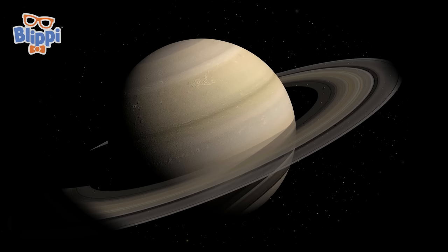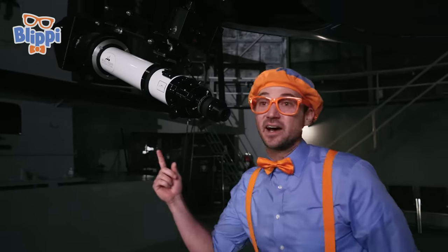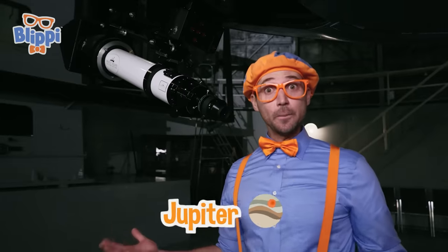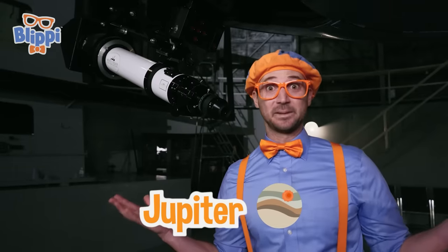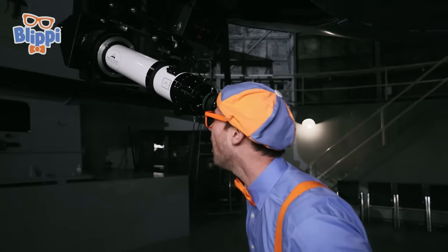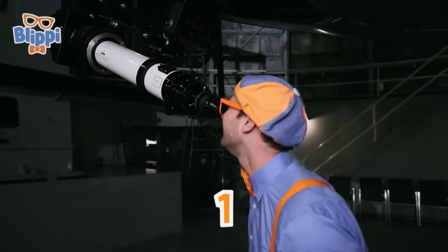Yeah! Do you see that? That is the planet Saturn. Whoa! And I know it's Saturn because of all those colorful rings. So cool. Ooh, and what's that? That's our planet Jupiter. That's the biggest planet in our solar system. Whoa, it's so big. And it looks like Jupiter has a lot of moons. Wow, planet Earth, we only have one moon.